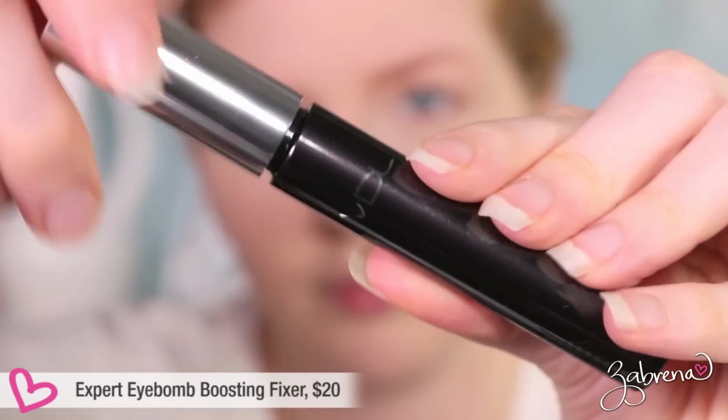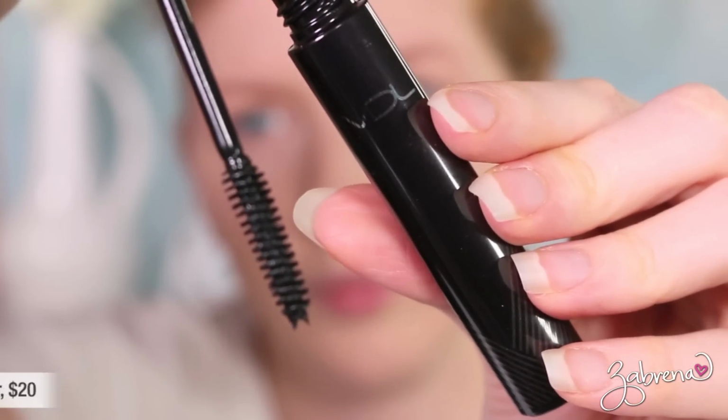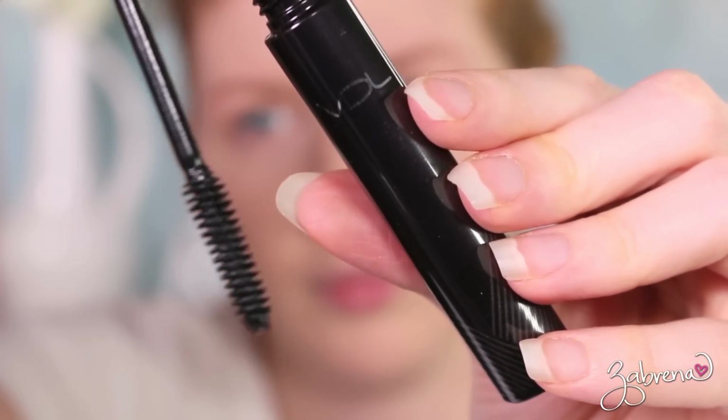The next product I have to test out here is their Expert Eye Balm Boosting Fixer. This is basically a mascara from the looks of it. They say this is a semi-transparent black gel. Creates a natural, healthy-looking black gloss that prevents the lashes from looking flaky, dry, or stiff. And it's supposed to help keep the curl in your lashes all day.